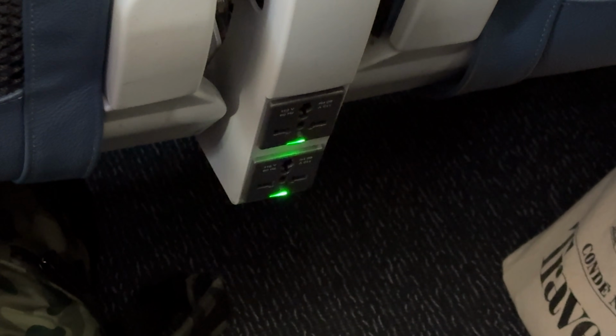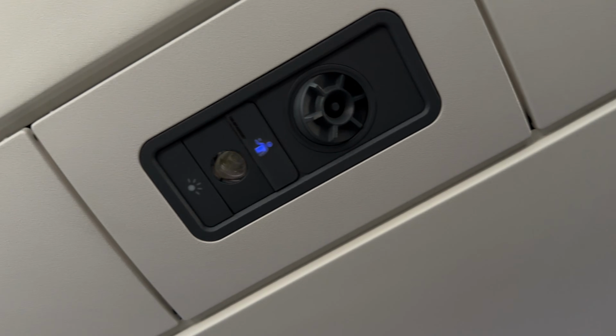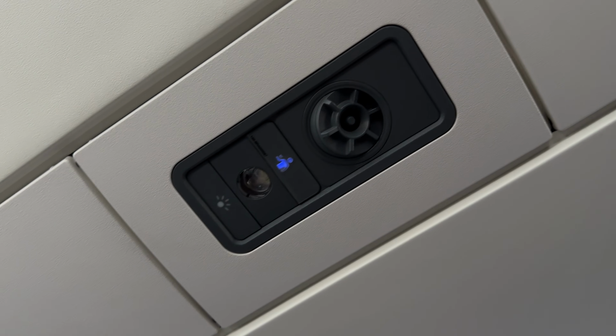Lastly, they have 2 universal 110 volt outlets at the bottom of the seat, and here are the controls on the top of the seat. They're pretty standard. You get a light switch, flight attendant call button, and an adjustable fan.